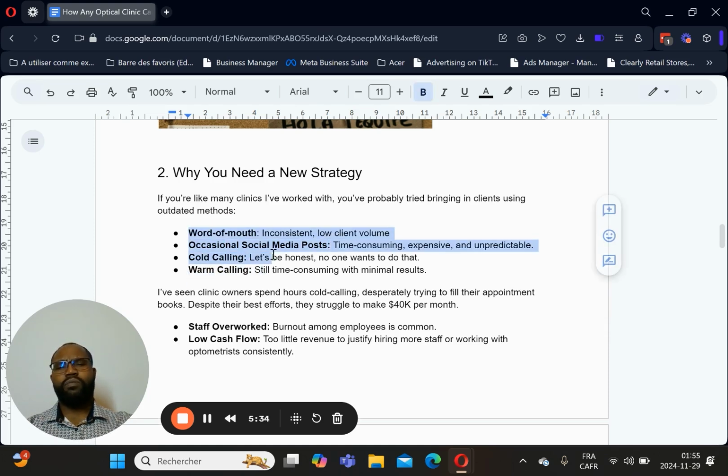The problem with word of mouth is that it's inconsistent and low volume. You do not have any control over it. You can ask your clients to talk about you, but even if you find a way to make them talk about you, you already don't have enough clients, so it's not like they will bring you that many people.